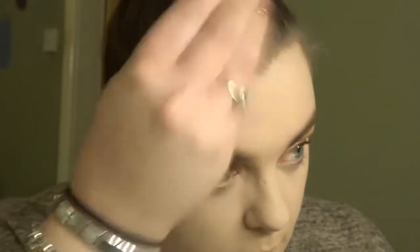Which I didn't expect to, because I've tried foundations that are £3. Or technically, altogether, these were £5.50. I've tried cheap foundations before, or cheaper foundations before, and haven't really got on with them that well. But yeah, that's not too bad. So I'm just going to go off camera, put on some concealer, and I will be back.